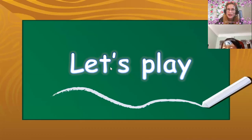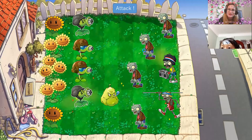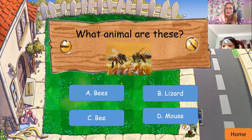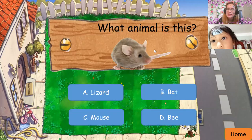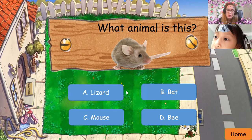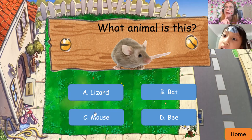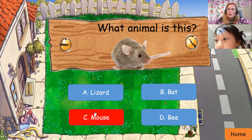Okay, let's play. Nice. Okay, what animals are these? Lucy, what is this? Bee. Yes, good job. What animal is this? Mouse. Look at the picture. It's a mouse. Okay, a mouse looks very cute. Very small. Has a long tail.